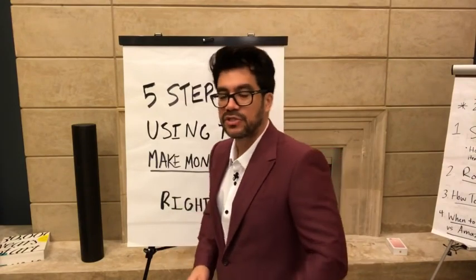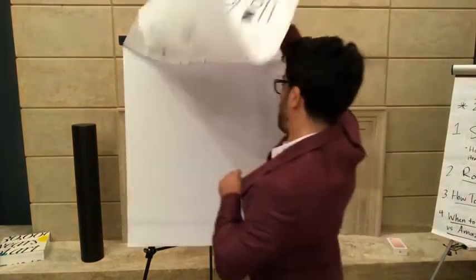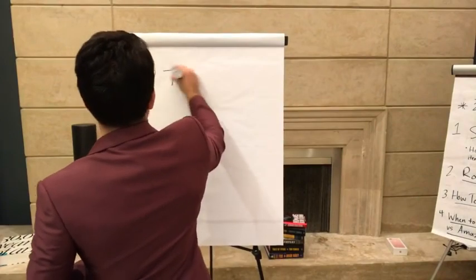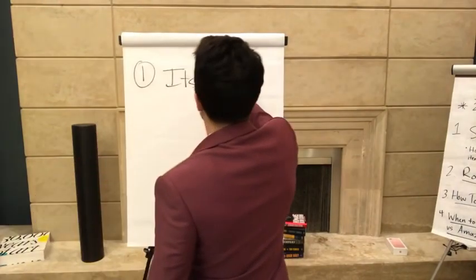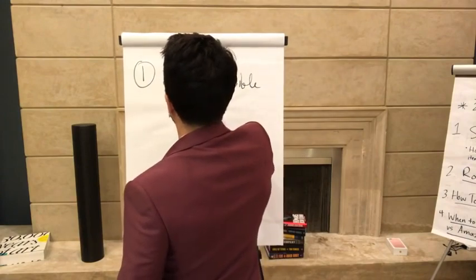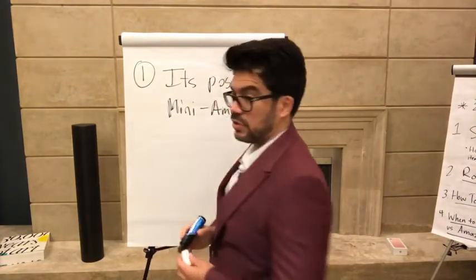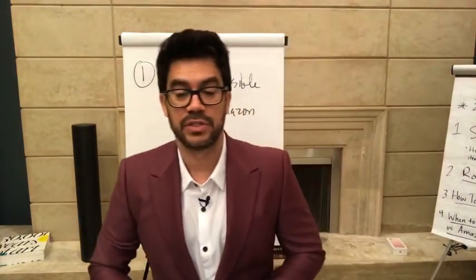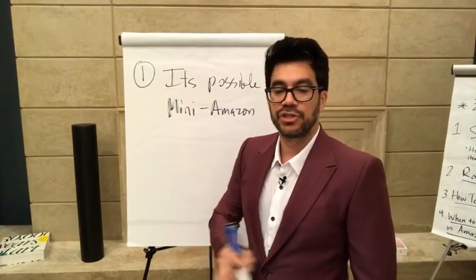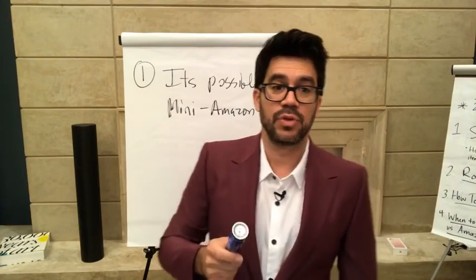It took Jeff Bezos a long time. So here's step number 1. Okay? It's possible to make your own mini Amazon, and I'm gonna show you how. Now, I just wanna tell you guys, stay through this full thing, because if you only get half of this, it won't work for you. I'm gonna show you the full system. Some of you are gonna get started within 24 hours.